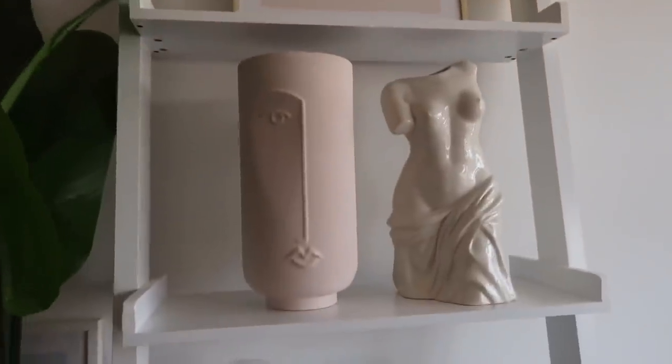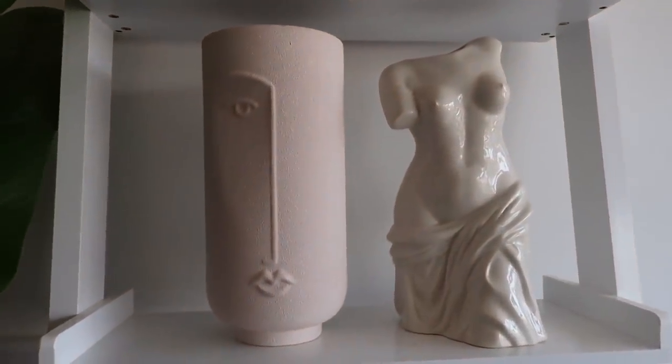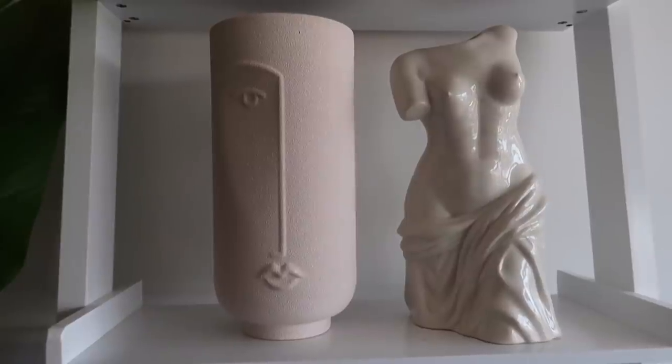H&M. I bought these two when I was out and about, and I saw them and I was like, oh. And I really like the line drawing. I love line drawings. I've got a whole tattoo which is line drawing.